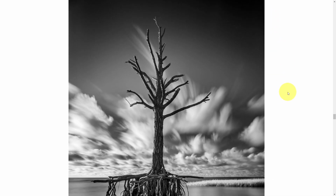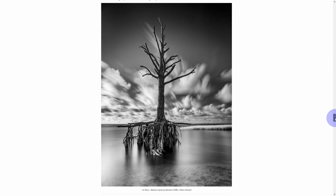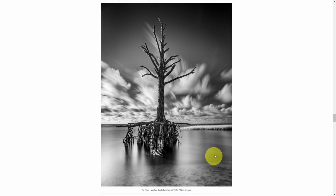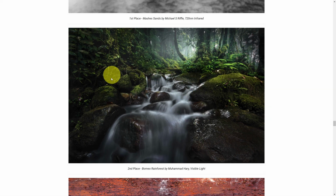Next up, we have long exposure, and long exposure can be a combination of infrared or visible light. I'm going to zoom out a little bit here to try to catch all of this image because it's a very striking vertical image. So this is a 720 nanometer long exposure, which would have captured a little bit of color. But in this case, this subject is so striking that making it black and white really worked well. And okay, a very nice visible light shot, kind of a dark, secluded part of the forest.